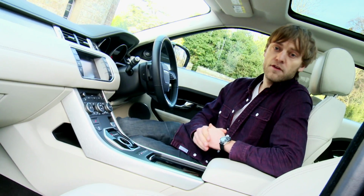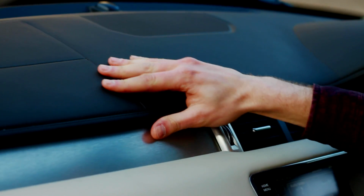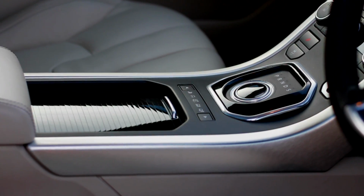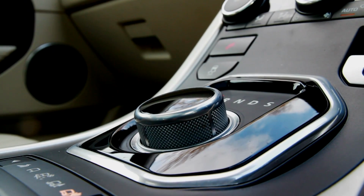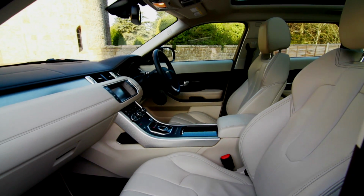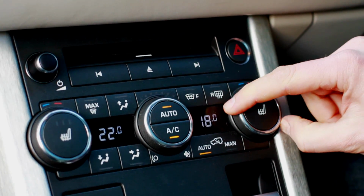Inside, the Evoque is every bit as appealing, with plenty of leather and aluminium, as well as some jewel-like finishes around the speedo that give it a very boutique feel. There's even a bit of theatre around the automatic gear selector when you start up. You've got that traditionally tall Range Rover driving position. These seats are very comfortable and supportive, and all the controls are intuitively laid out.